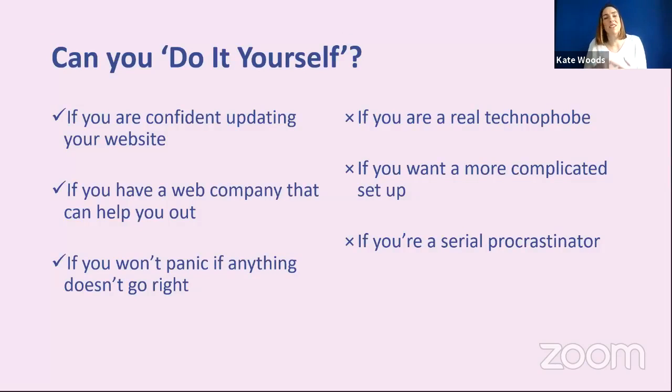I also would advise against it if you're one of those people that hands everything over to a team member in terms of tech and it scares you a little bit. It's not for you then to build it yourself. And also, if you want a more complicated setup, so one of the examples that I showed you before, they actually use SagePay, and in order to use SagePay, you have to have some different plugins which cost more money and have some different workflow. So if you want to do something like that, then I'd advise you to get a pro in.